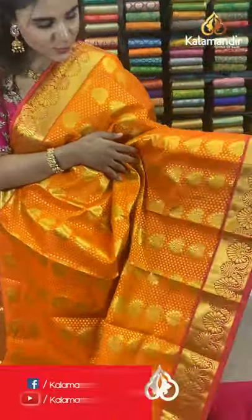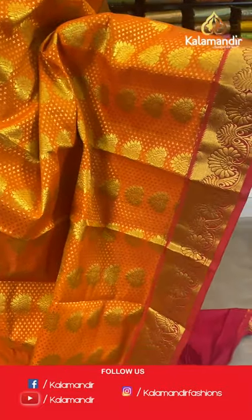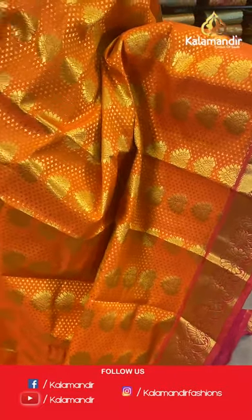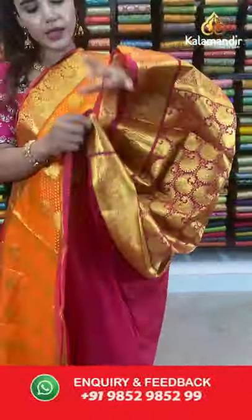Beautiful saree. Have a look at this orange and red combination. The body is brocade with floral design, and we have contrast zari border with contrast rich pallu, which is in pink, and we have a plain blouse with border.